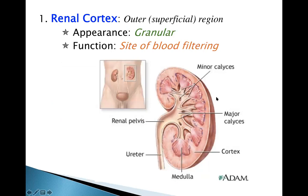All right, so just a little brief on this. Like I mentioned, the renal cortex is this outside edge. This is where we're going to see blood come in through the renal hilum or hilus. That blood is going to start branching out and move through the columns within the medulla all the way out to the cortex, where we're going to begin the process of filtration. So again, it's going to look kind of granular. This is the site of blood filtration. So all those little renal corpuscles that we saw in the video in that one image I showed you are going to give this region of the kidney that granular dotted appearance.